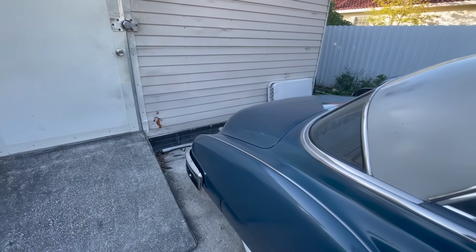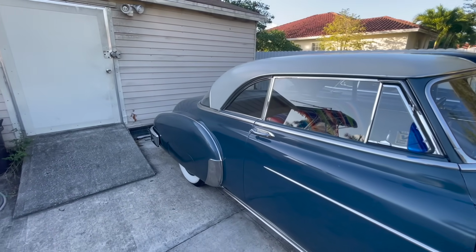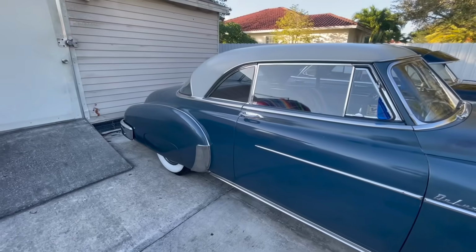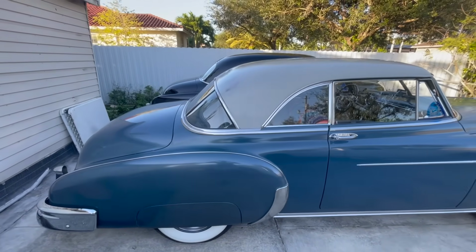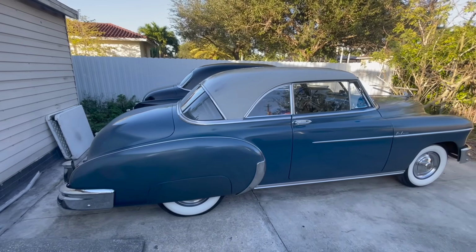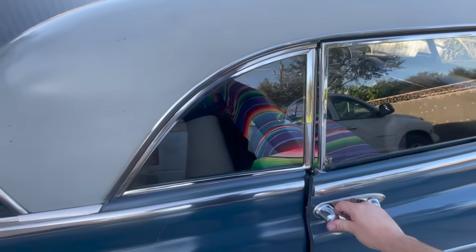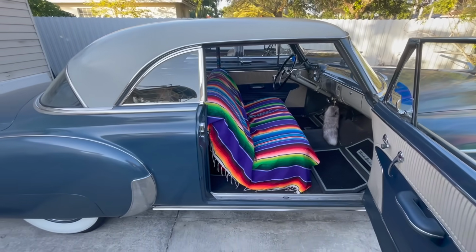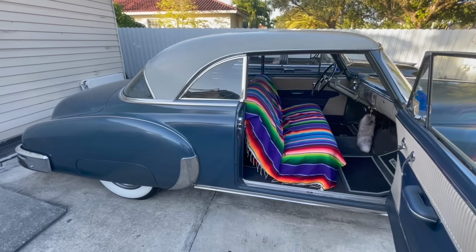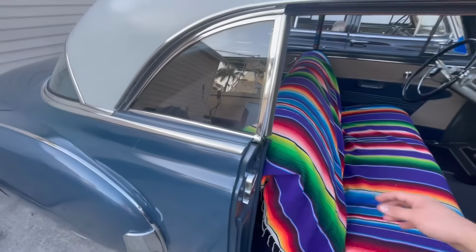Back in the 1950s, when you wanted one of these cars, especially if it was the convertible, they would sell you this car, the 1950 Chevy hardtop, but instead of welding a roof on top of the car, they would simply put a convertible top. This car, as you guys can see, has no post, and it was one of the most expensive cars back in the 1950s when this car was new.